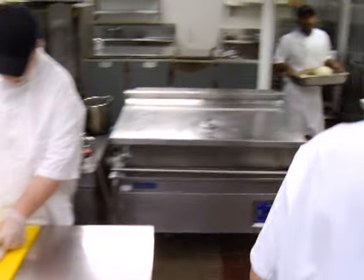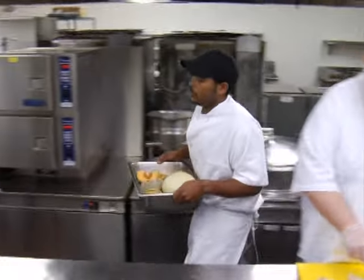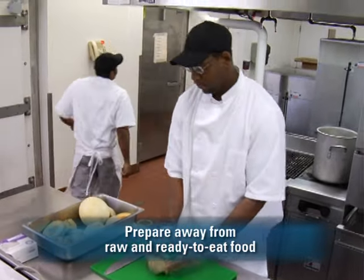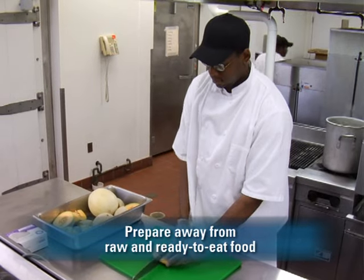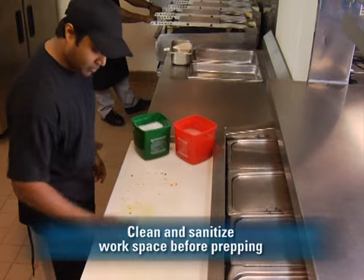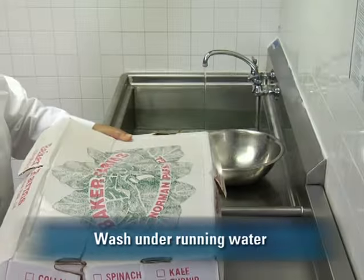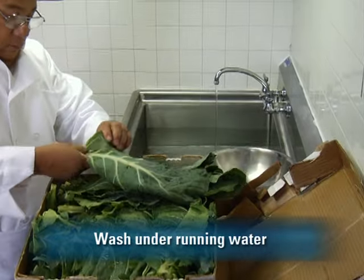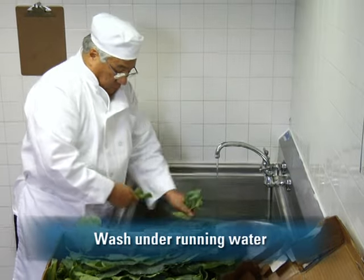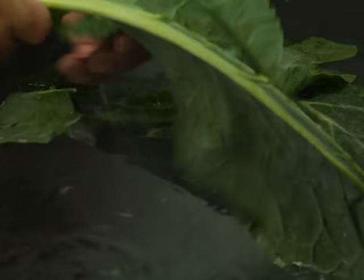When you're preparing produce, you need to closely follow these guidelines. You have to make sure fruit and vegetables do not come in contact with surfaces exposed to raw meat and poultry. So you need to prepare produce away from raw meat, poultry, eggs, and cooked and ready-to-eat food. And you should clean and sanitize the workspace and all utensils you're going to use during preparation. After that, you have to wash fruit and vegetables thoroughly under running water so you can remove dirt and other contaminants. Only after you've done that can you start cutting, cooking, or combining them with any other ingredients.